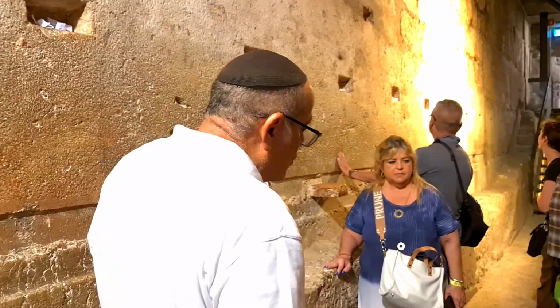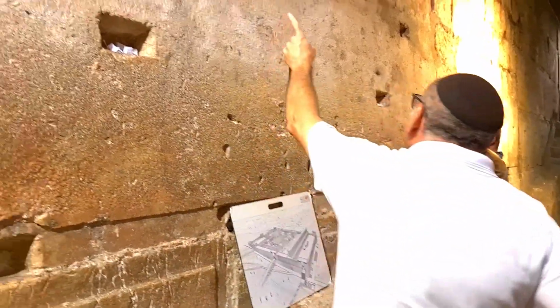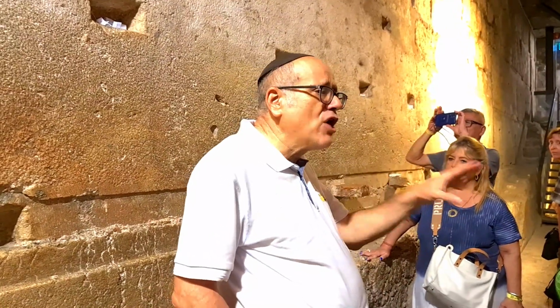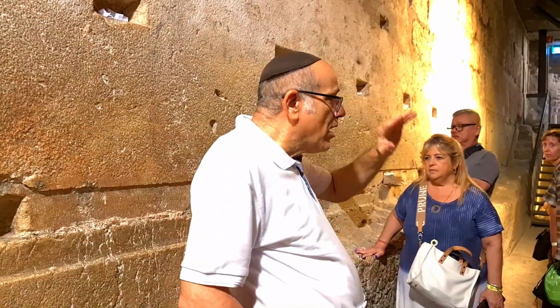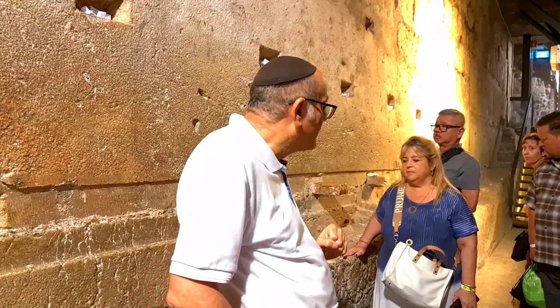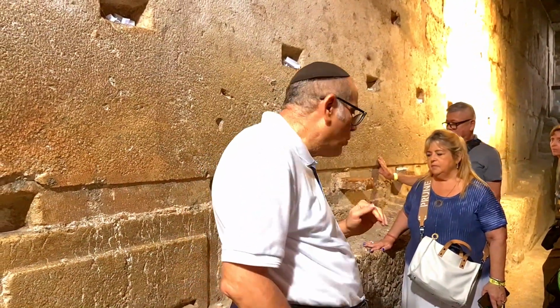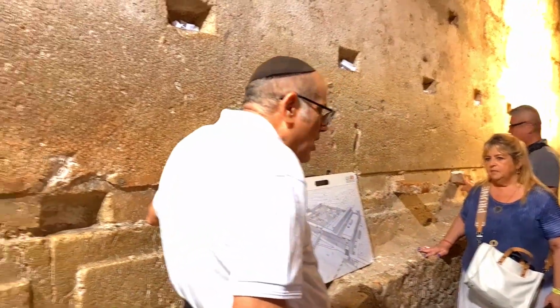But we also see the destruction. If you look on top, you can see that it's chipped away. When the Romans destroyed the city, destroyed the temple, they knocked down the stones from the upper level of the Kotel, of the Western Wall. This one was too much for them. All they could do is chip away at it.